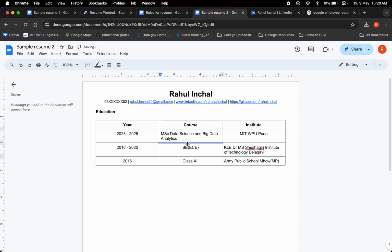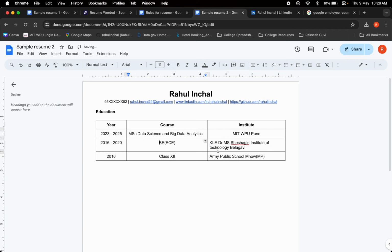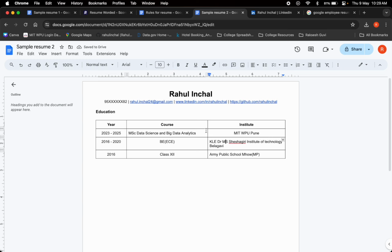So I would want to format it, right? See, this has taken a lot of space, so I would reduce this. Yeah, I would reduce some more so that my next columns get space. So what is the font of it? Okay, so I don't want the font of it to be 10. I would want 11. I would want the font to be 10, and this is also taking some more space, right? So let's adjust this. Let's see if we can extend some more.